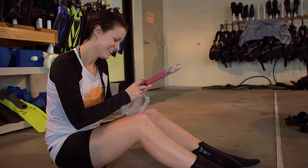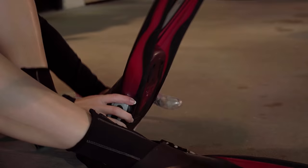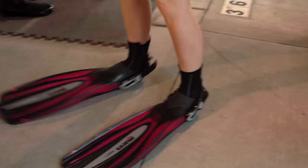We're just getting our mask and fins set up before our dive. Got our booties on so we don't kill our feet. And walking in ski boots.